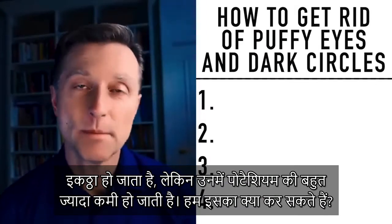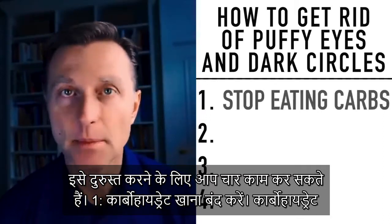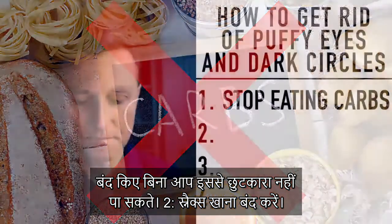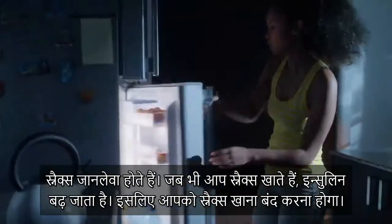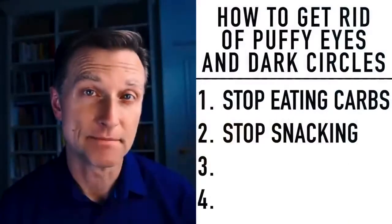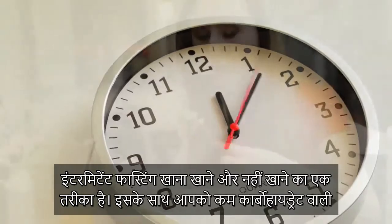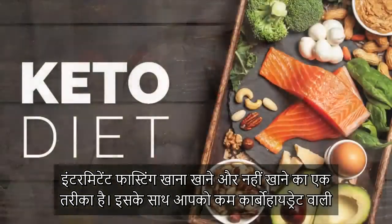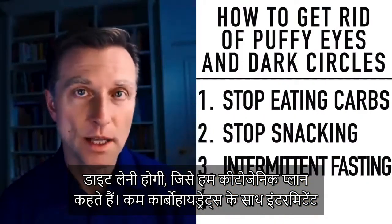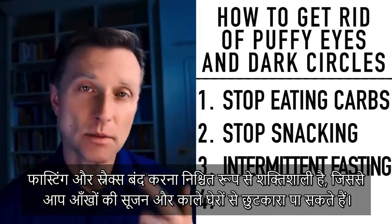So what can be done about this? There's 4 things that you can do right now to reverse this, okay? Number 1, stop eating carbs. You can't get rid of this without stopping carbs, okay? That's number 1. Number 2, stop snacking, okay? Snacking is a killer. Every time you eat, guess what? You trigger insulin. So you have to stop snacking. And number 3, you have to start with something called intermittent fasting. So intermittent fasting is a pattern of eating and not eating. You want to combine that with your low carb diet. We call that a ketogenic plan. The combination of low carb and intermittent fasting, without snacking, of course, is powerful to handle the bags as well as the dark circles.